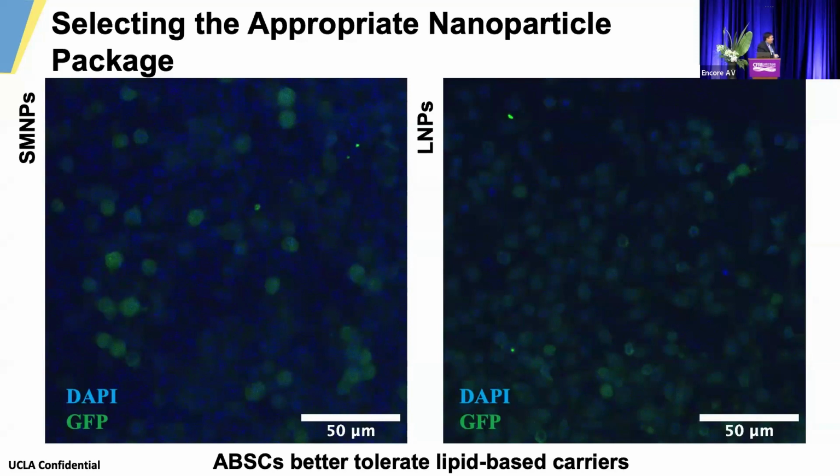So what makes the appropriate choice for what nanoparticle to use? When we compared initially the supramolecular system to the lipid nanoparticles, we went with the lipid nanoparticle system because the supramolecular nanoparticles, in this older slide, show that some of the cells are lifting off and don't look as happy. And so that caused us to shift towards the lipid nanoparticles.